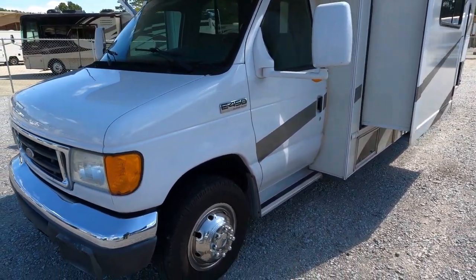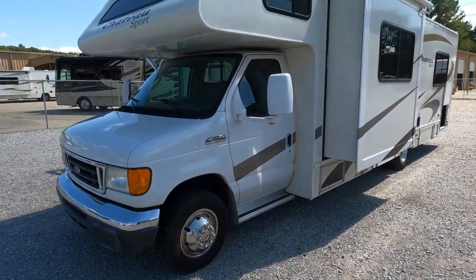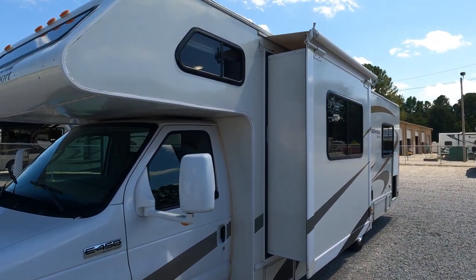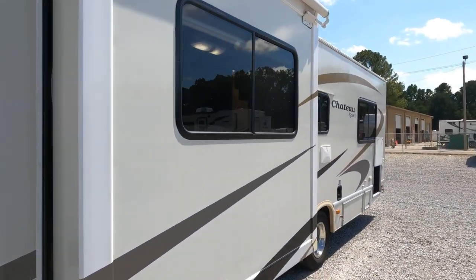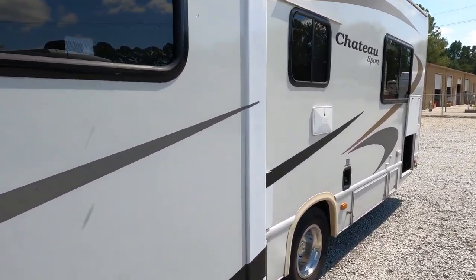Tires look great. They're late 2018 date code tires. They probably had them put on when they bought the coach, and they still got plenty of tread, still got the tabs on them. Two slide outs, opposing slide outs. It's a 29R, is a great floor plan. And you can see, guys, the stripes, the finish look great. No delamination here on the sides. They've made some nice upgrades.